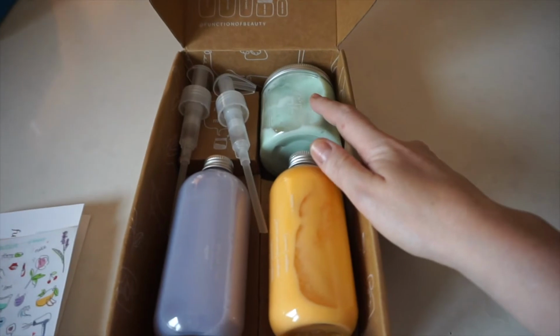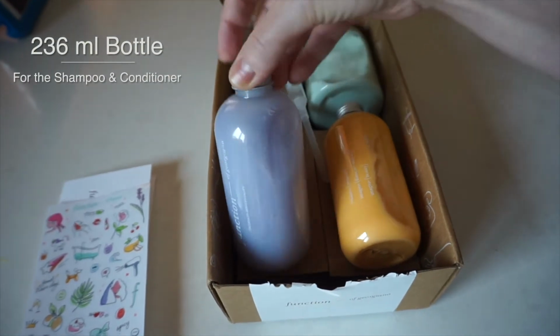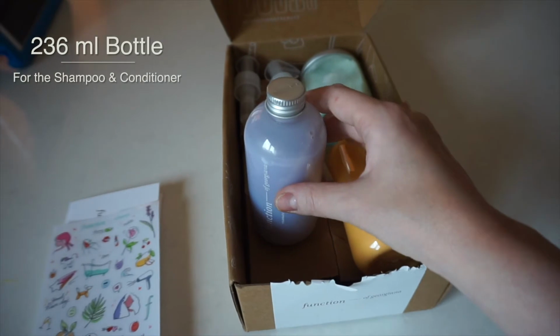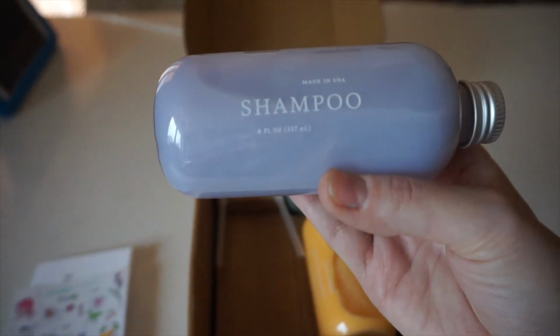Oh, I completely forgot I got the hair mask as well. So I forgot which one is which. I got the smallest amount because I didn't know if I was going to like them. I didn't want to go for really big ones. So this is, oh yes, it is the shampoo. 237 ml, 8 ounces.